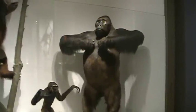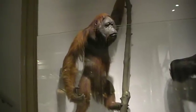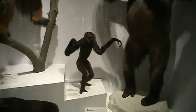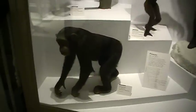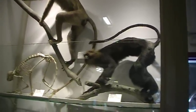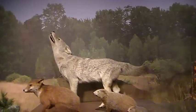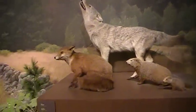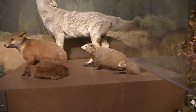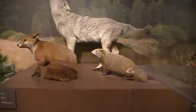That's a mighty gorilla. And I think this is an orangutan. And this is some other kind of primate. These are American bisons. That's the coyote. And this guy is the red fox. And these are groundhogs, the small ones. So the white one is the coyote, on the left the red fox, and on the right the groundhogs.